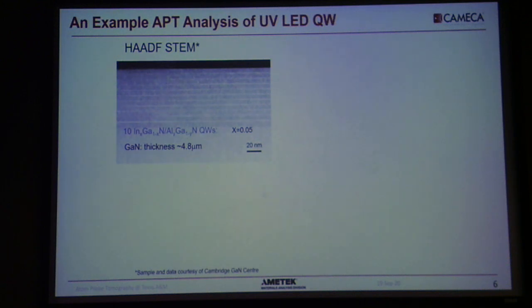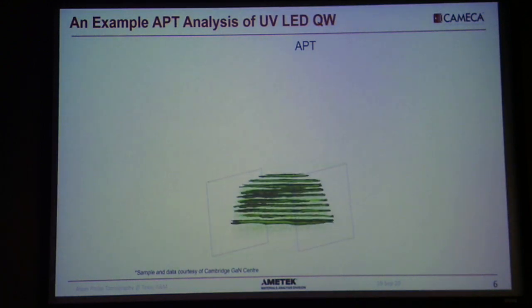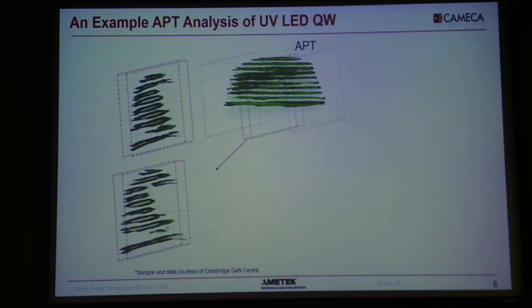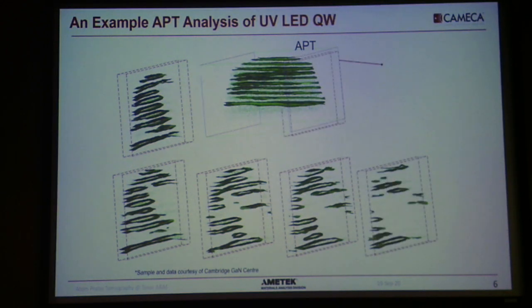To give you a quick example, if you have an LED with quantum wells here, and you have a high angle annular dark field image, you could think that these layers seem to be great, and there's no defect there. Well, if you transpose that to the atom probe, you will also find in the 3D volume all these layers. But then if you go further and take very thin slices at different locations of the volume, you see that these layers are not actually uniform. The TEM wouldn't be able to give you this information. The atom probe can.